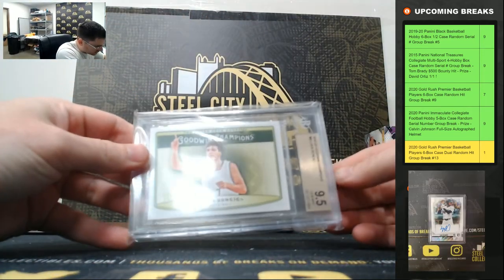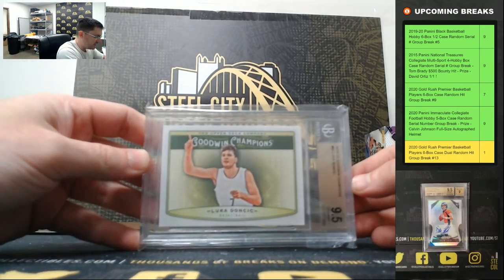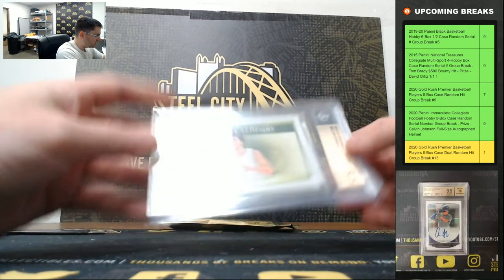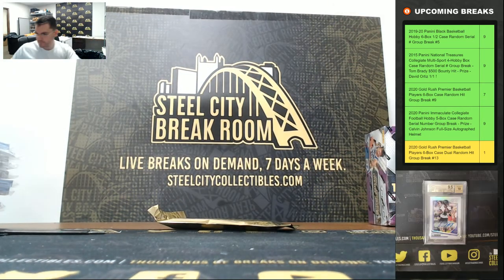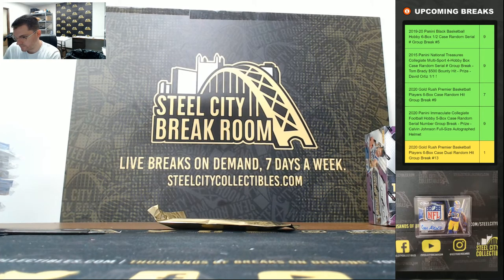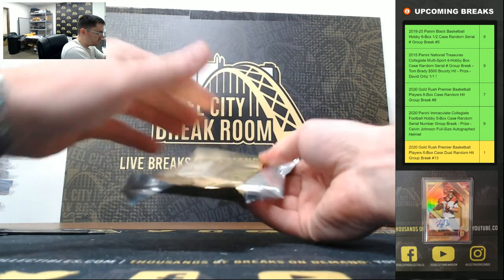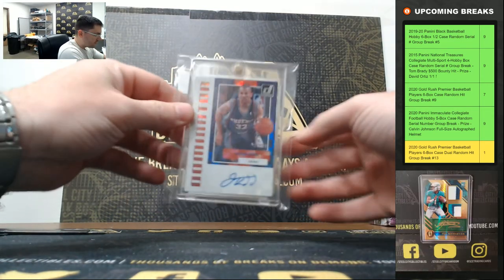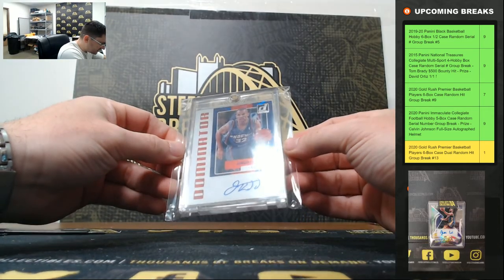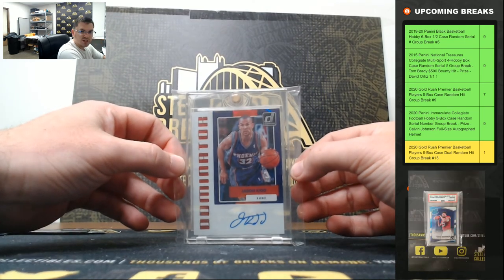Got our Luka Doncic, 2019 Upper Deck Goodwin Champions, 9.5 Gem Mint Rookie. So Luka Doncic. And Jason Kidd, 22 of 40 from Donruss. Nice Jason Kidd auto.